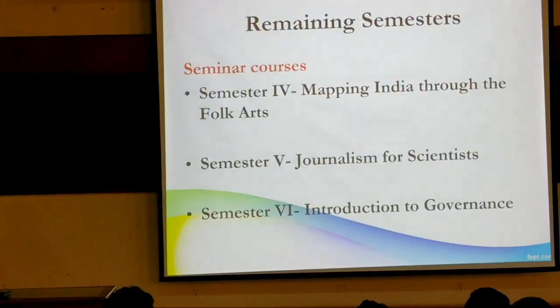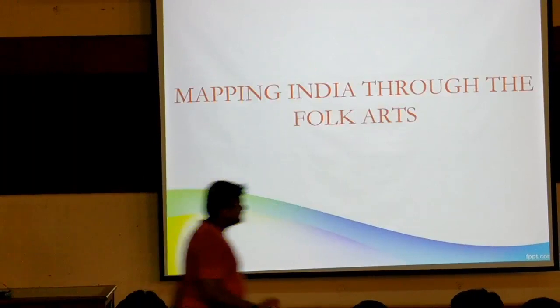Then we come to the remaining semesters, which are seminar courses, and as I told you, it's 1 class per week. The first one, the 4th semester course which I teach, is called Mapping India through Folk Forms. The 5th semester is Journalism for Scientists, and the 6th semester is Introduction to Governance.